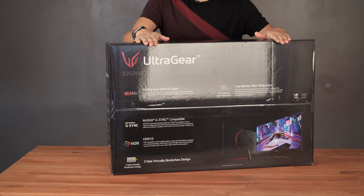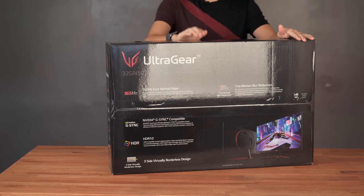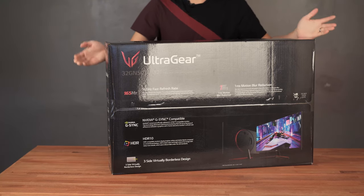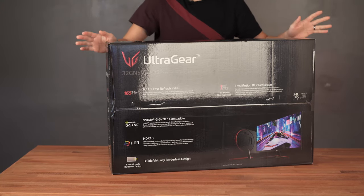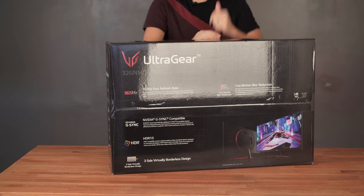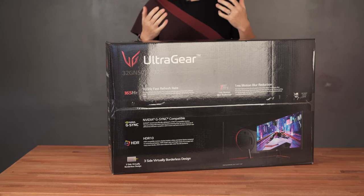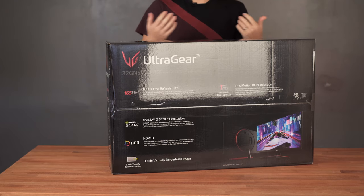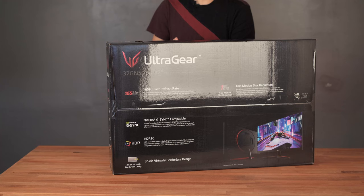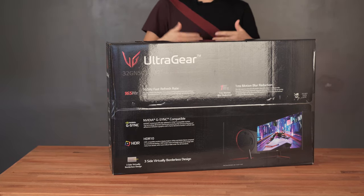So a couple of interesting things. I think I already mentioned it's got a 165 Hertz refresh rate, 1 millisecond motion blur reduction. This is pretty much a marketing gimmick, so take it with a grain of salt. G-Sync compatible, which means it actually has an NVIDIA G-Sync chip built inside the monitor, which is why this monitor is slightly more expensive compared to some other monitors in this price range, because the G-Sync chip actually costs more money. HDR10 compatible. HDR means high dynamic range.